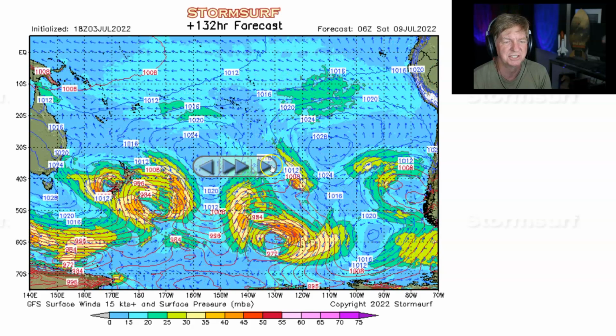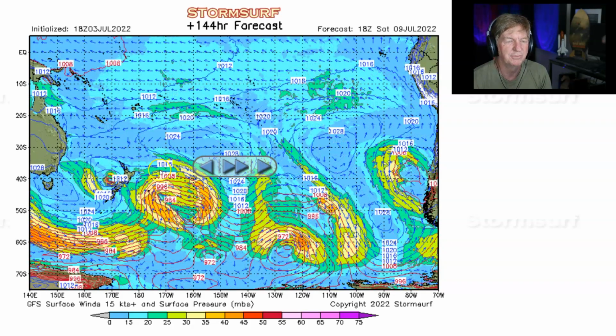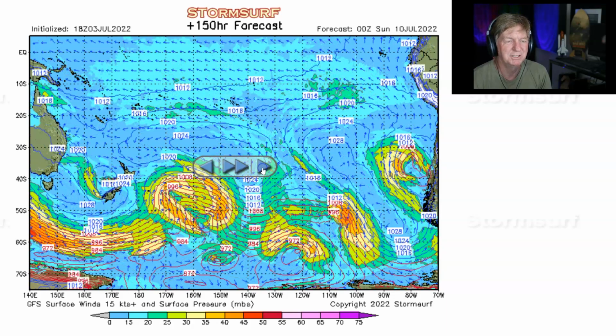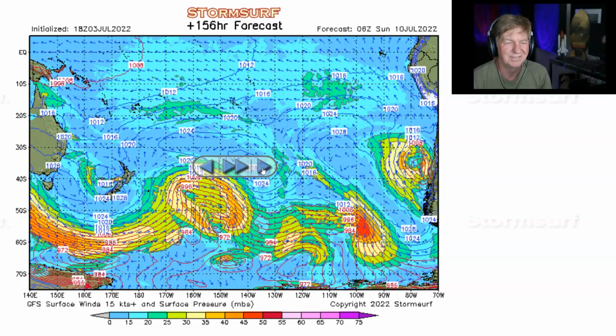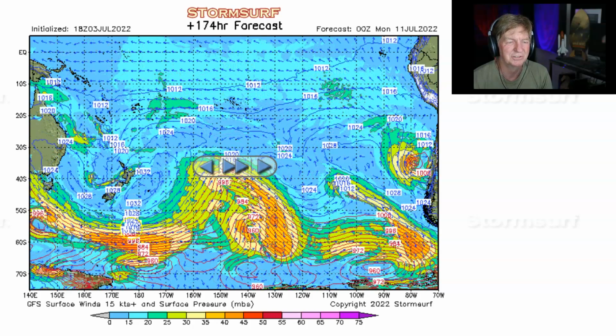Another gale tries to develop east of New Zealand on Saturday, only 35 knot south winds, maybe some background swell, certainly swell for Tahiti, but Hawaii, maybe. You really need 40 knot winds to get enough period to do something of real interest. Another gale develops as we get into Sunday night, that'd be the 10th of July.